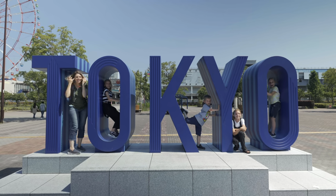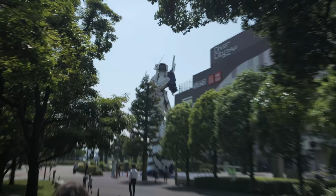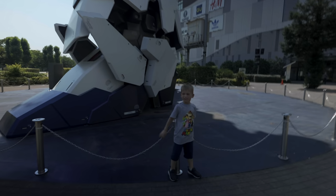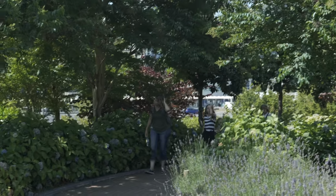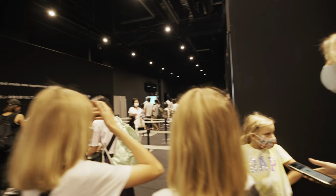Odaiba is known for its over-the-top attractions, like its giant Ferris wheel, futuristic-looking bridges, massive Gundam robot, and big touristy spaces. The massive Gundam robot. Joshua, you're the size of that dude's big toe. My goodness. But today we're headed inside to a place called Teamlabs Borderless, where a one-of-a-kind experience awaits us.